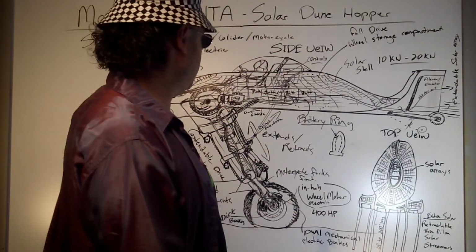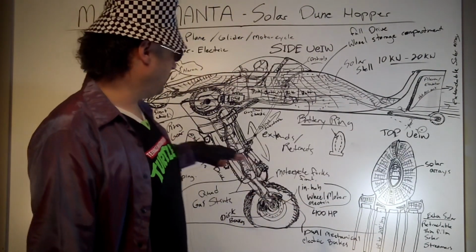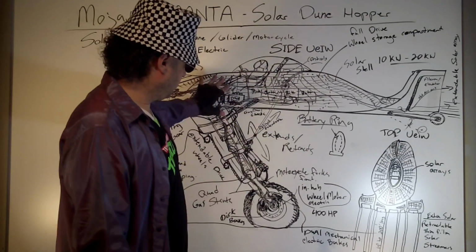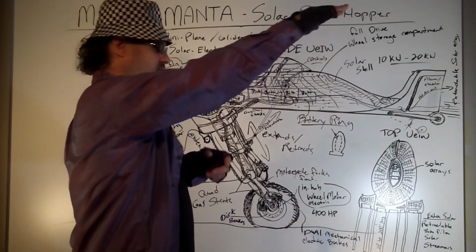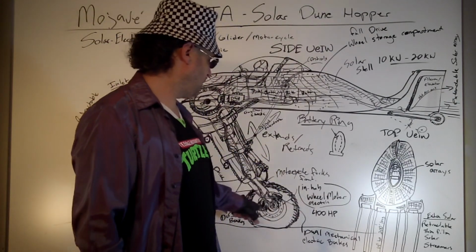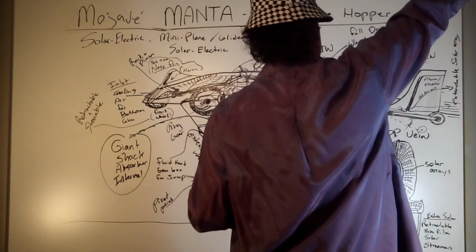So I want it to be able to hop. It's a solar Dune hopper, so I want it to be able to hop. That's the whole point of having this giant shock absorber retractable array. You hit the ground, and you need to be able to have that torque. You need that super wheel motor electric torque to be able to go up those dunes, and then you launch off the top.